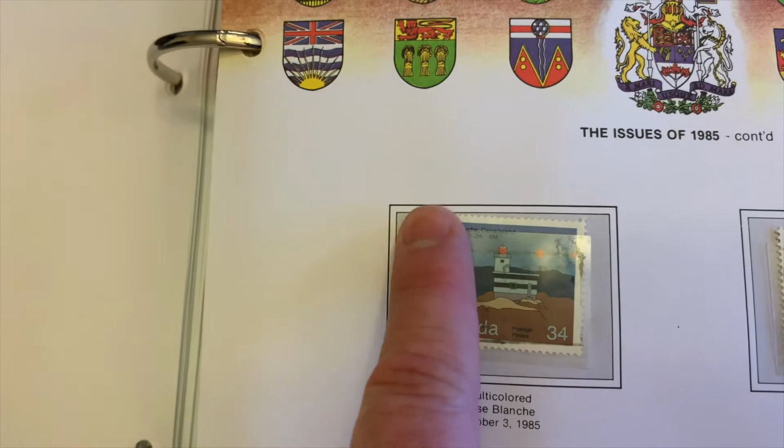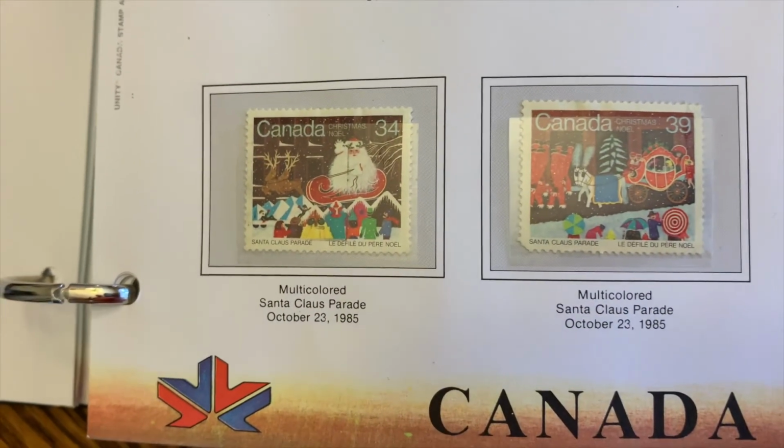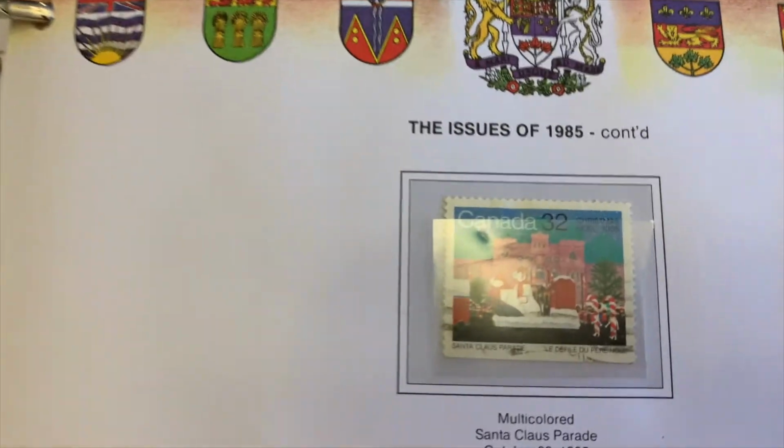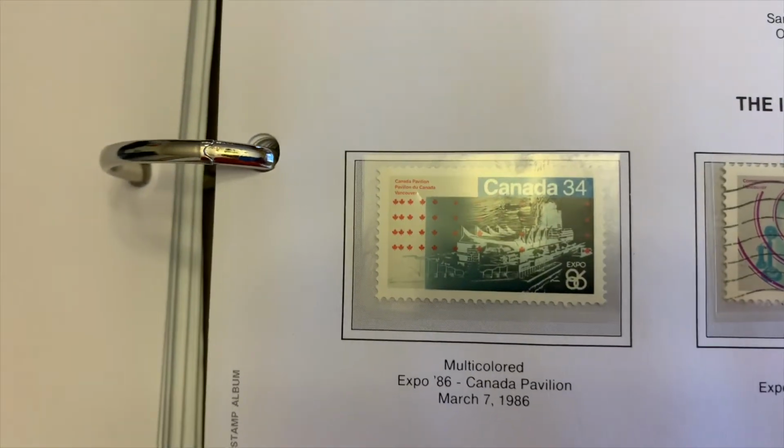And this stamp has lost its edge too, so one day I may have to look to see if I can replace that stamp. It doesn't have a tear in it. And the Christmas stamps at the end of 1985. There's some more ones here. And then 1986 starts with Expo 86.